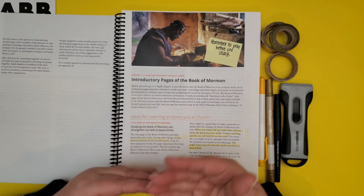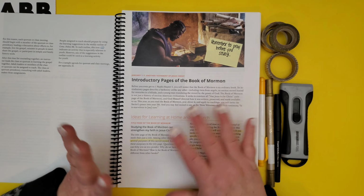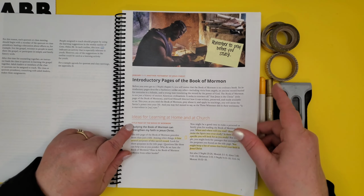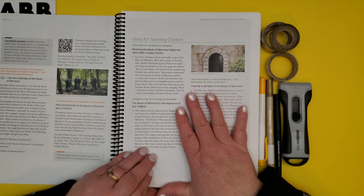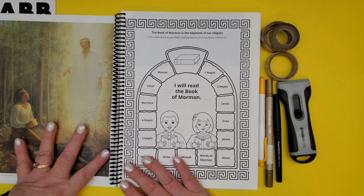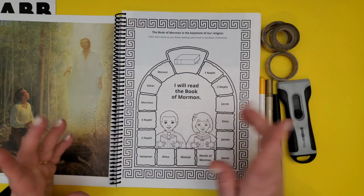So it used to kind of be individual and family. Now it's at home and at church, which I love because we're all doing the same thing each week. So we've got 3 different sections of study. And then there's also a section for teaching children. Then, as usual, the beautiful pictures. And then it's an activity page, which I really love.